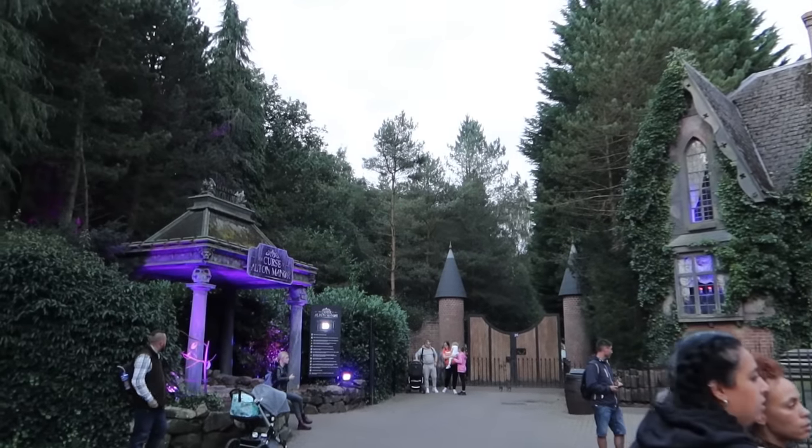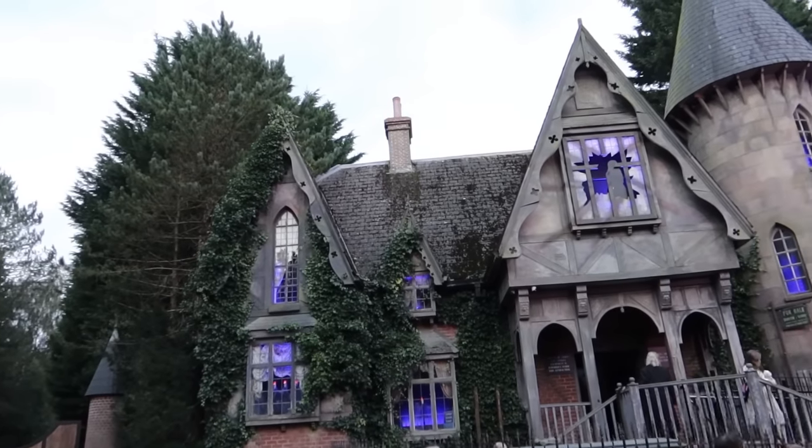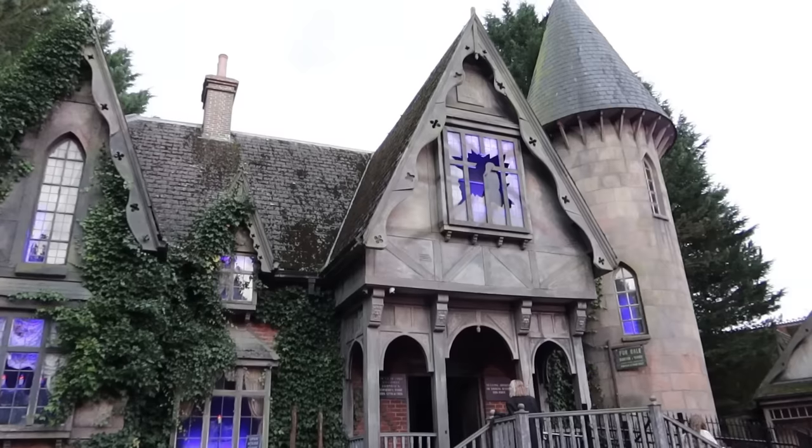I thought maybe it'd be similar to the welcoming, the scare maze they had a few years ago, but this was so much better in my opinion. Kind of like an extension of the storyline with some new characters. Yeah, very much enjoyed that.